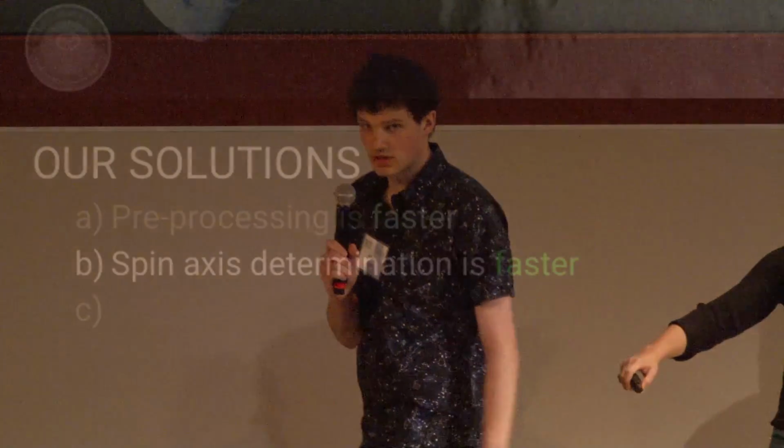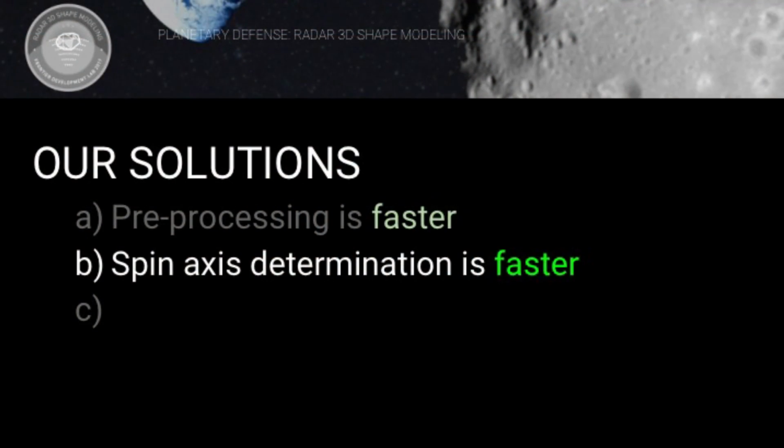All right, now I'm going to pass it on to Adam. Thanks. I'm going to be talking about determining the spin axes for asteroids, because this is a really important part that we need to know in order to model the shapes, and it can take lots of time to find it.